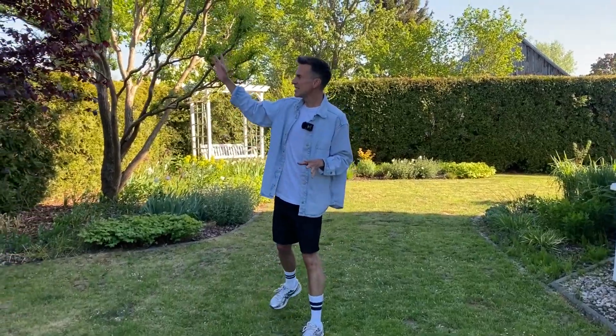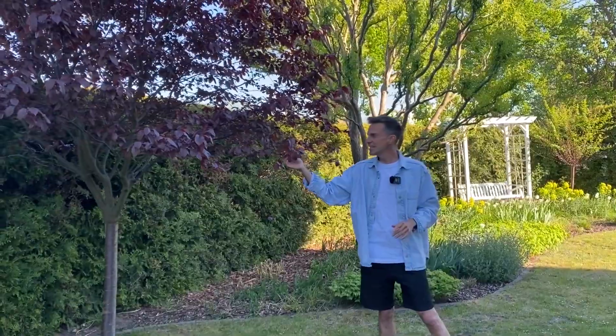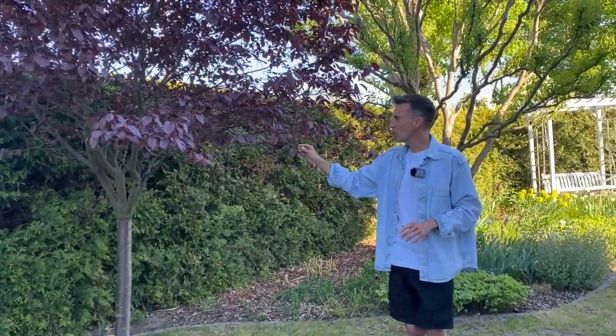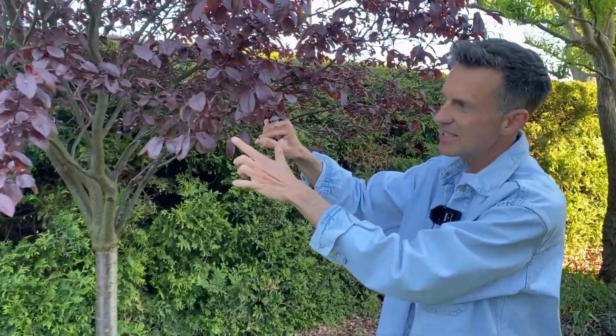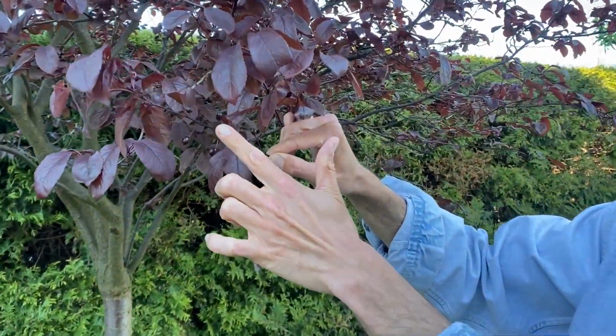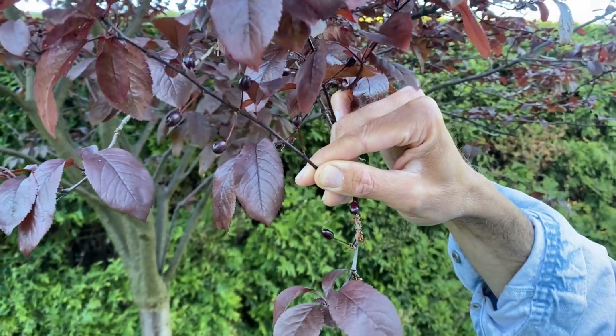You can see this is one of the really beautiful standard trees that we have here in the garden. This is an ornamental plum, and it already has little fruits on it. So if you take a closer look at it, you can see that all these beautiful, delicate pink flowers produce really lovely small fruit, and they are edible later on in the year.